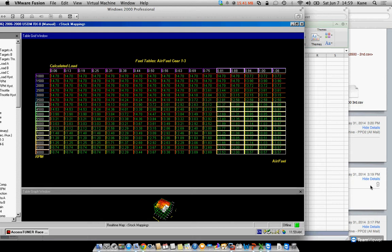Yes, during WOT logging, after you adjust these fuel tables, just keep one eye on the AFRs. Make sure they're not crazy. And as long as they're sitting at that 12, 12.5, whatever you set it for, you should be pretty good to go.